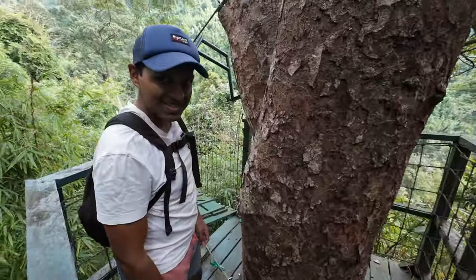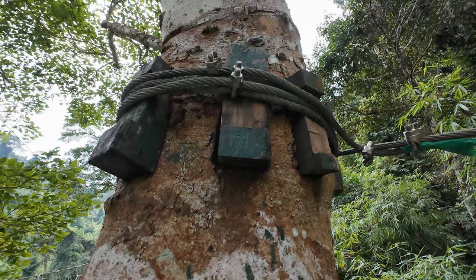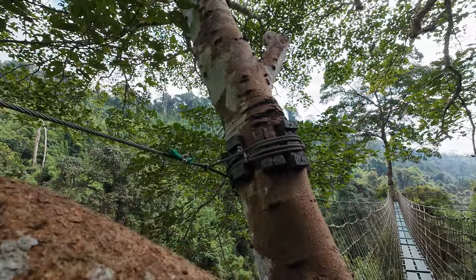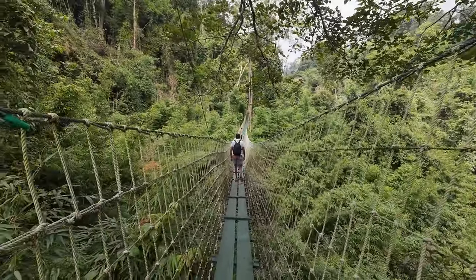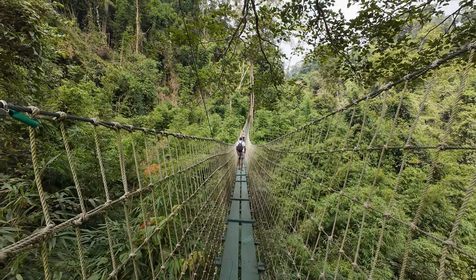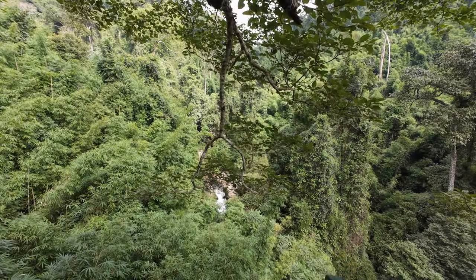You made it. Yes, I did. Nearly there. With one hand only, because with the other hand I'm holding the camera. You can see, it's no joke. This looks to me stable. So, I have faith. Okay, I take it back. This might be the longest bridge. And you can see a little bit of the waterfall right here.